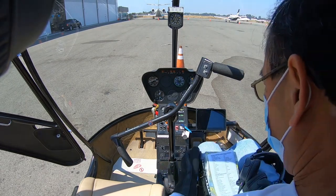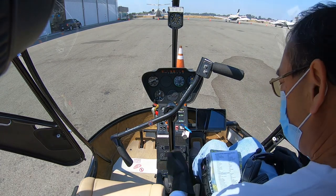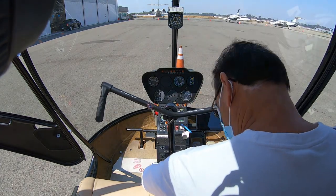Seatbelts fastened, fuel shut-off valve is on. Slight collective friction. Coming off.